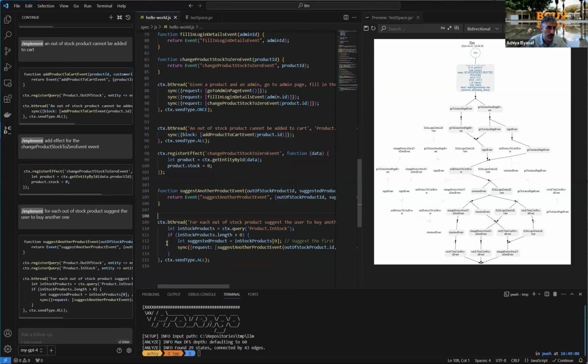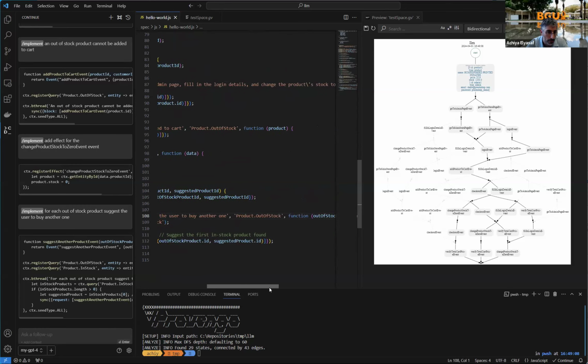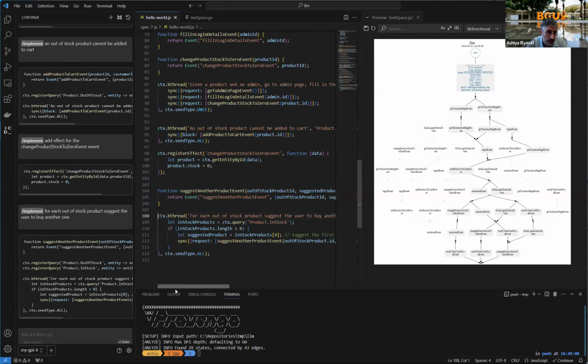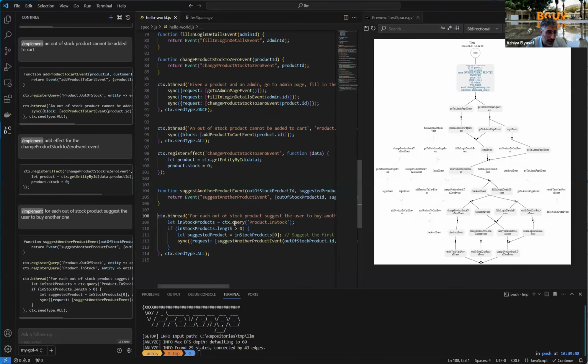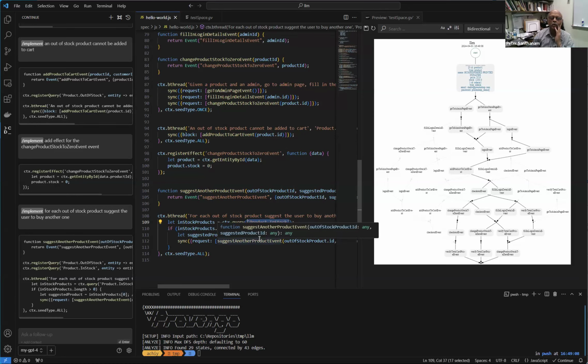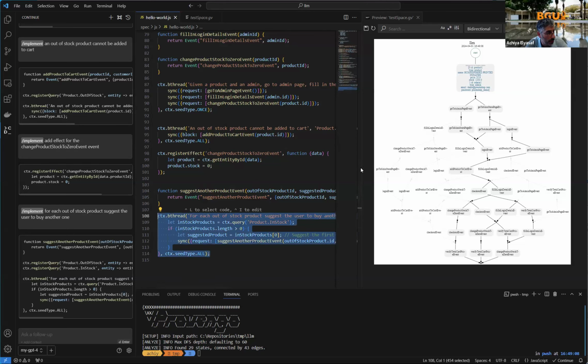I'm going to remove these two queries because it already defined them. So for every out of stock product, this if is actually, oh yeah. So that's nice. It actually works, I think. It takes all the in stock products, and then if it's bigger than one, it requests a different product. Okay. And then this behavioral thread will interleave with the entire system.